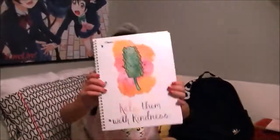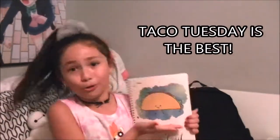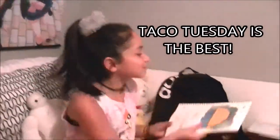And then there's this other really cute one. It says kill them with kindness. So cute because that reminds me of Selena Gomez's song. And then this one that says let's taco about it, because who doesn't love tacos? Some paper. And then this really cute mini binder that I found in the stationery aisle.